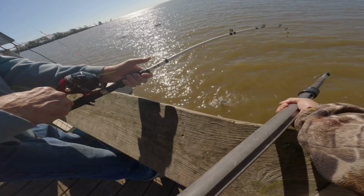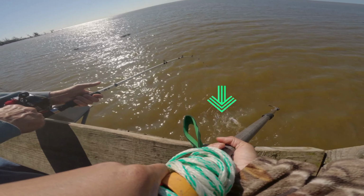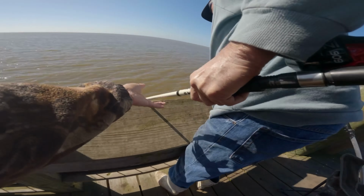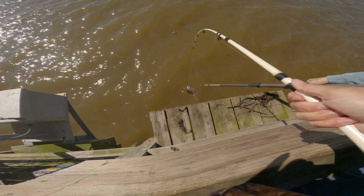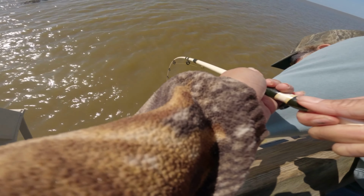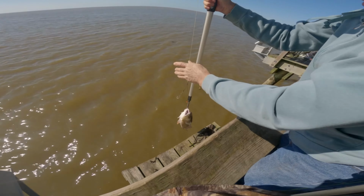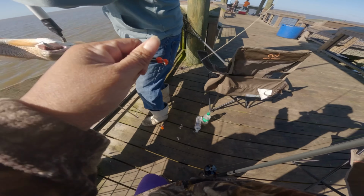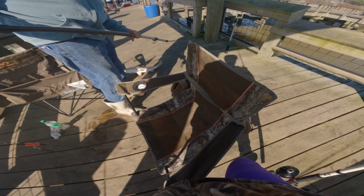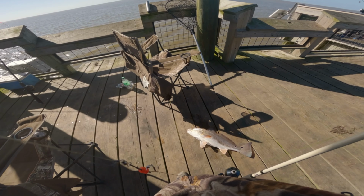Oh, thought it was. Get another fish right there. Pull up. No, not yet. Me to hold it? Yeah, come over here, hold this. Yep. Trying to get him out. Almost lost him, yeah. Okay. Go take care of him. Yep, I got another one again.